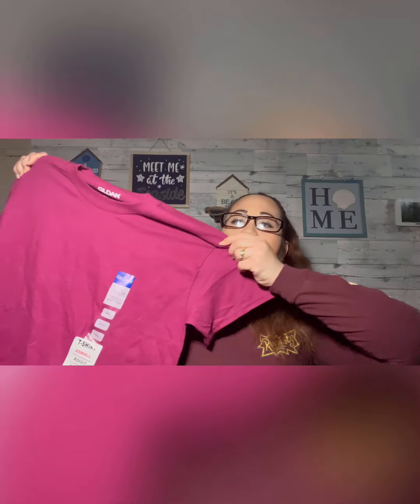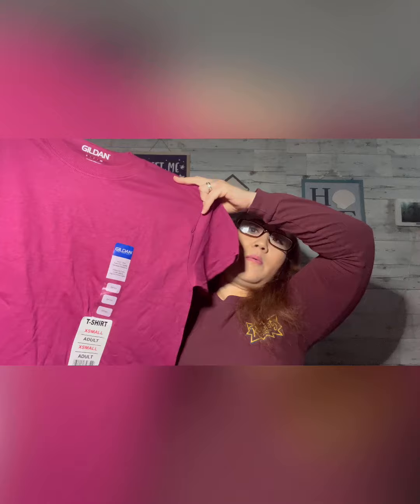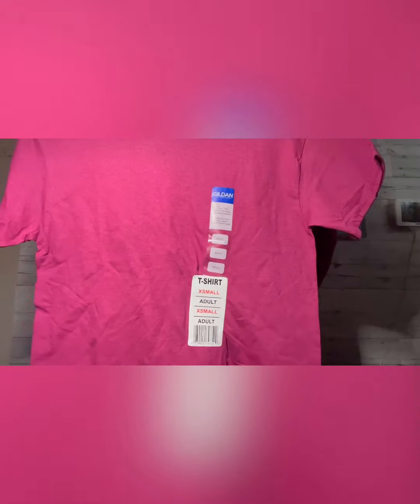Okay, the last 4 items. I came across t-shirts. I love grabbing t-shirts at Dollar Tree, especially when it's name brand and it's a good brand like Gildan. So that's what I came across, and I got 2 of this style or this color. This one is an extra small, so I grabbed 1 for my daughter in case she wants to wear one, just to wear around the house, lounging or whatever. If we're just kickbacking, you know, grab big oversized t-shirts. I love wearing oversized t-shirts.